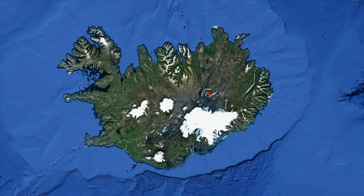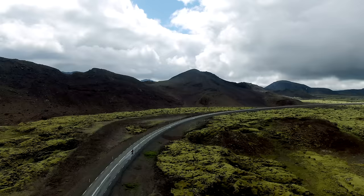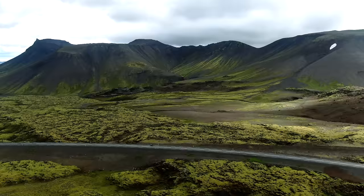Askja is a stratovolcano surrounded by absolutely nothing but a moon-like deserted landscape of lava rocks. One of those places off the beaten track in the remote highlands. We felt a sense of adventure in just reaching it. And to be honest, we were more keen on taking the F-roads leading to Askja than the destination itself.